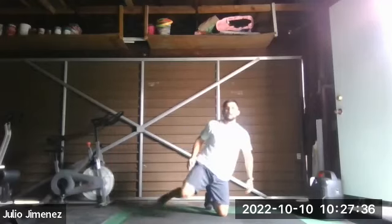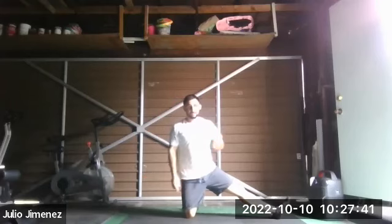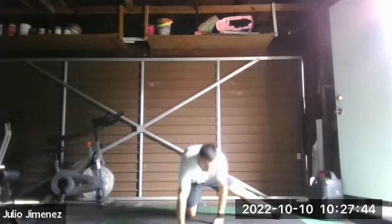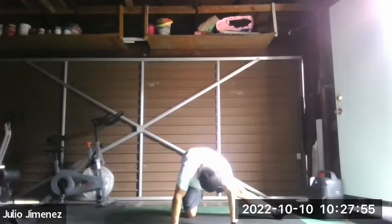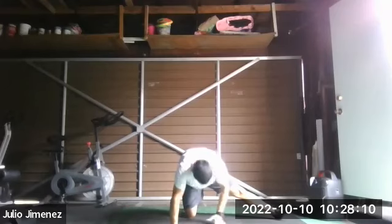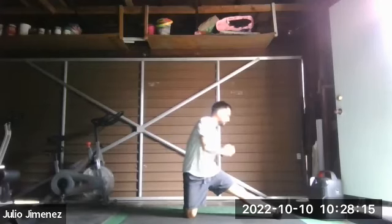Okay, and switch. Again, same idea. Bring that opposite leg to your left, or at least it's my left. And I'm gonna lean forward, hold myself up. Set, and then lean towards that foot. So turn first and then lean towards it.